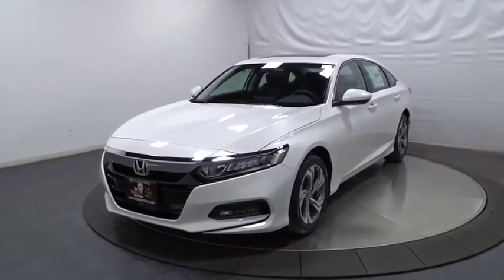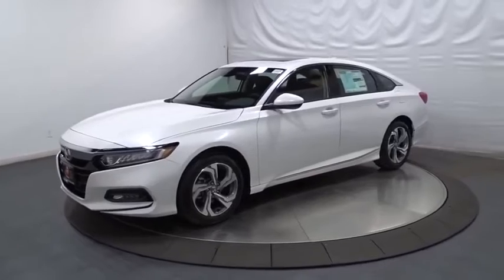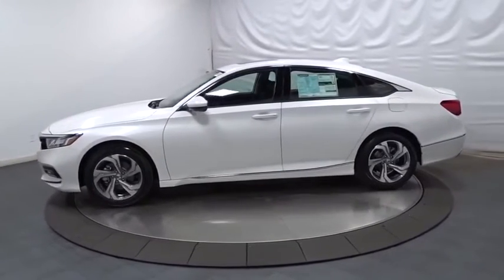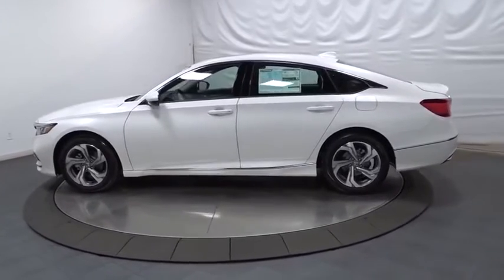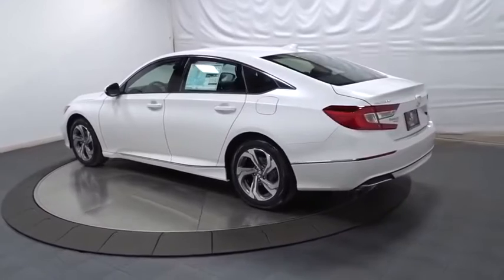We are pleased to show you the 2020 Honda Accord. Ingeniously simple, yet overflowing with luxury and technological creativity, all that and more in the Accord. This vehicle has less than 100 miles. Here are some of this vehicle's great options.